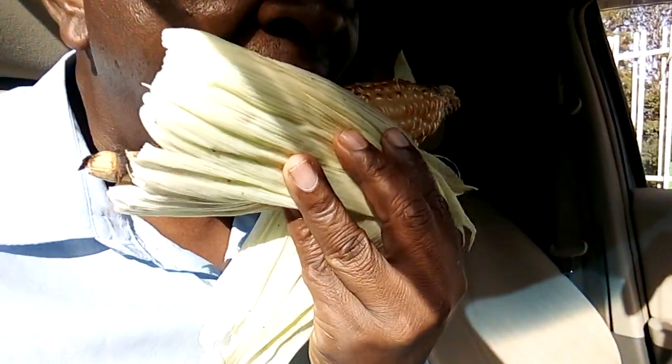The car has been washed. Now I'm eating maize. I bought maize from the roadside. Yeah, we call it maize. In America, they call it corn. This is roasted, actually. This is what I'm enjoying at the moment.